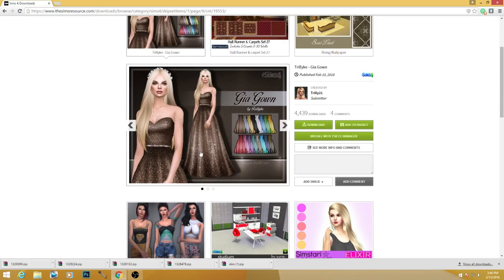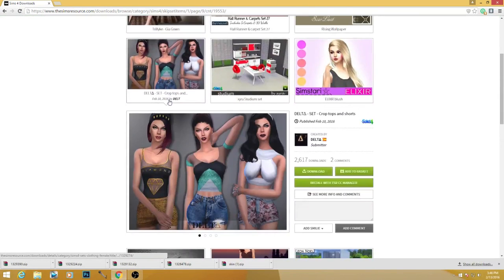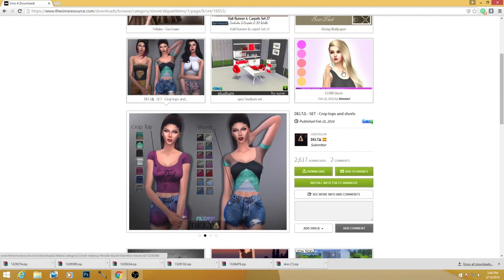Okay, so here is this really pretty Gia gown. I'm going to grab that because I just love it so much. There are some really nice freaking tops here. These are crop tops. So there's this one, there's that, and there's also over there. And this one over here by Delta. I like that one a lot.